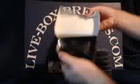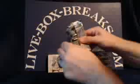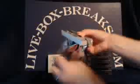And here is the box for the eBay break. Inception going to be one pack, seven cards per pack, two base, two numbered parallel base, and three hits. Good luck. Here we go.